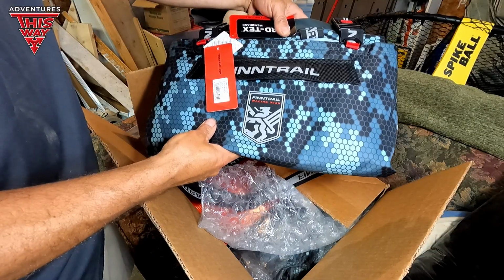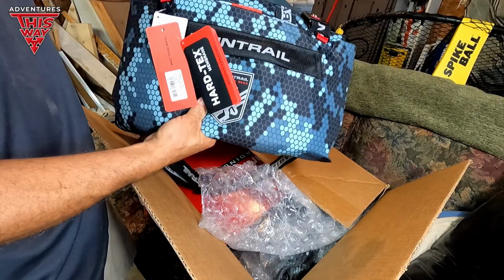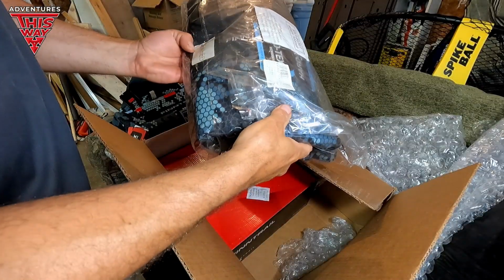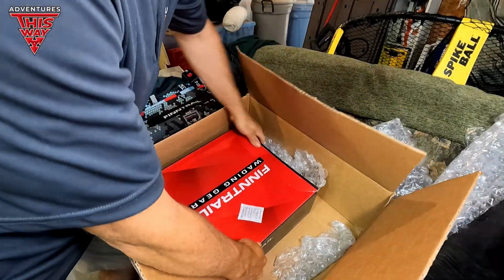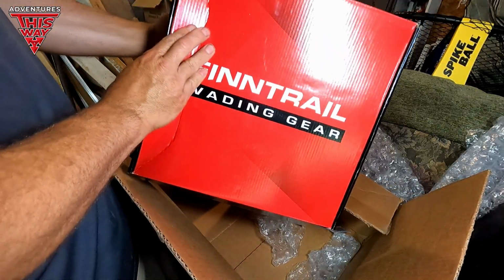And just so you know, I did not cheap out. I went for the stuff that I knew was going to do the job. But just the material of these is so much different, man. Oh yeah, that's the jacket. And you got your boots. Look at that, you got a box of boots. They're like real boots. These are going to go really good.